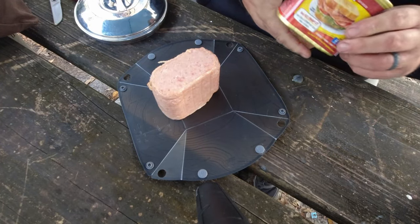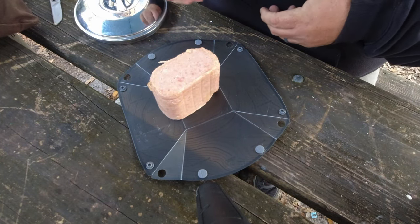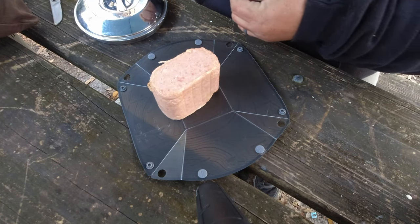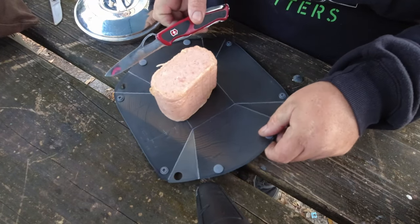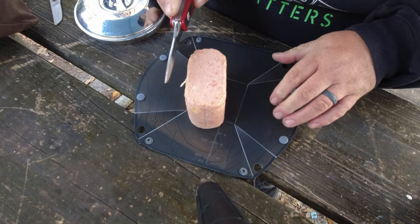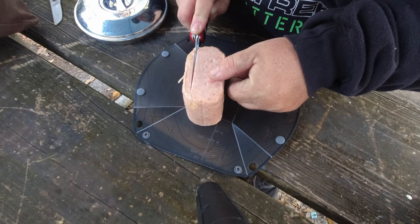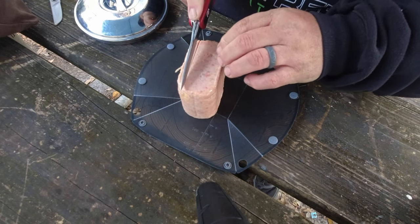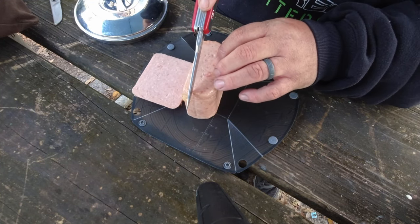Oh yeah. That's good eating there. Got the Ranger grip to slice it with. Something like that.